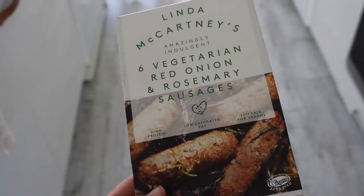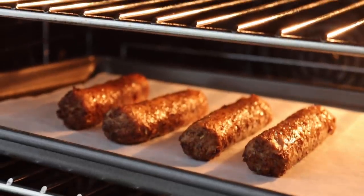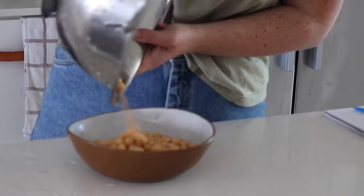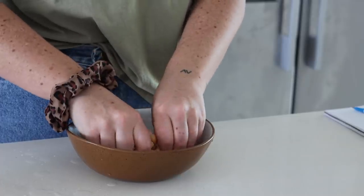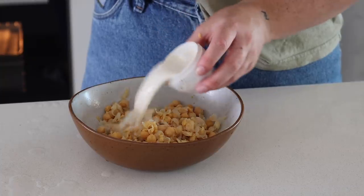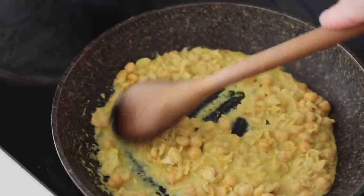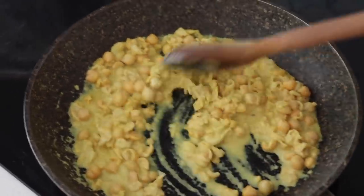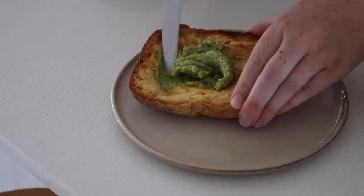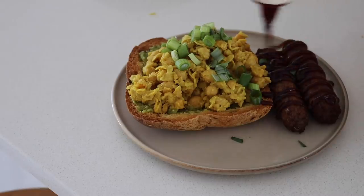I woke up on Wednesday thinking about how delicious the vegan sausages were that I had the day before, so I decided to have them for breakfast as well. I baked these in the oven whilst I made a chickpea scramble. I love chickpea scramble because I am not a big fan of tofu, but I love to have something a little bit different for brekkie. I served this with some leftover pesto on gluten-free pumpkin and rosemary bread with the sausages, and then I also put some barbecue sauce on top.